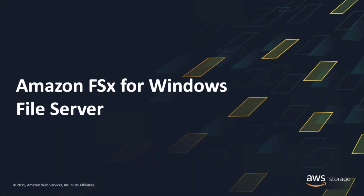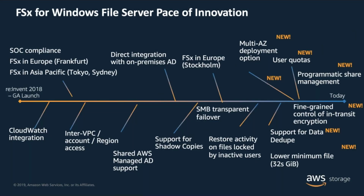Now, last year at AWS re:Invent, we also launched another file system called Amazon FSx for Windows File Server. And this provides a Windows or SMB file system in a fully managed Windows File Server instance. So over the last few months, we've released an extensive list of enterprise-ready features for FSx for Windows File Server that help simplify the lift and shift of Windows applications, enable more flexible management, and optimize the costs of Windows file-based applications.